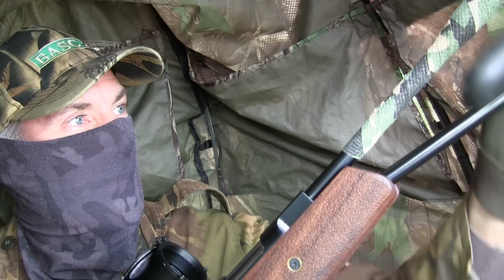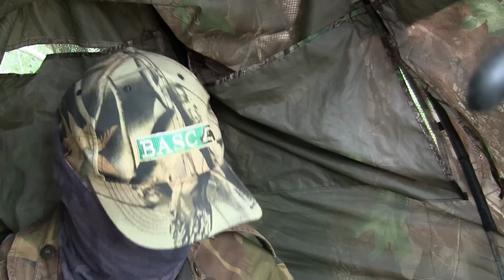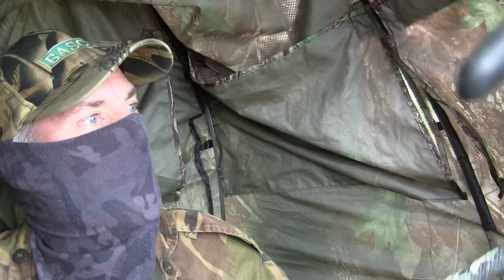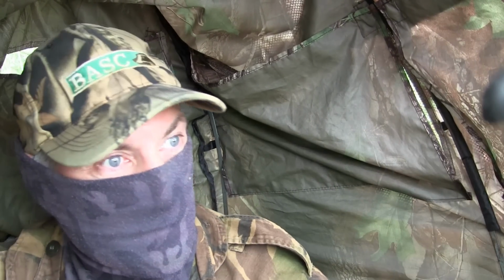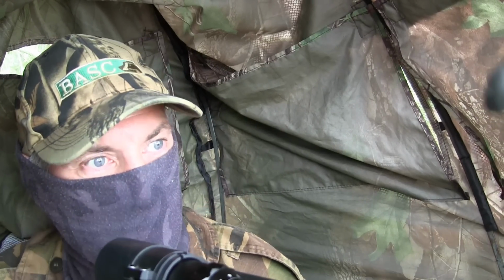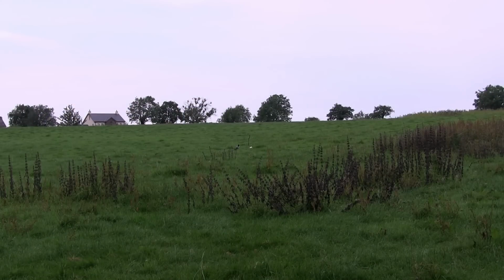And as I said before, it is on my FAC, as any air rifle over 1 joule of energy in Northern Ireland is considered a firearm and has to be on your FAC. I've also fitted a V-Match tuning kit to it and a CS500 Sporter walnut stock from Custom Stocks UK.